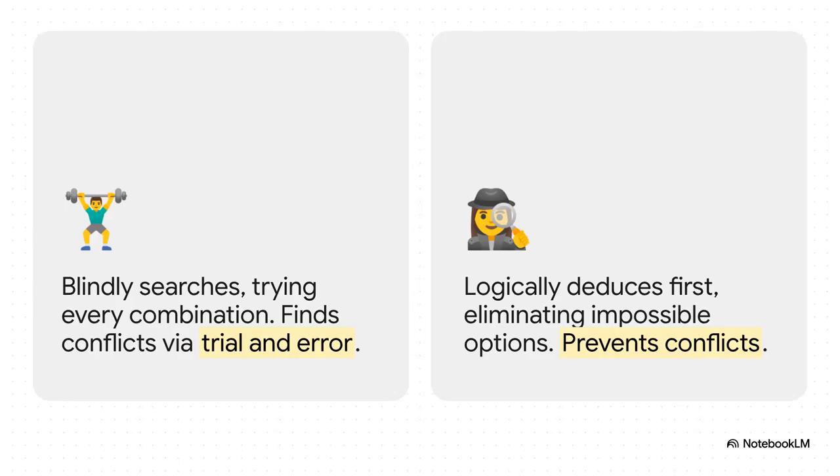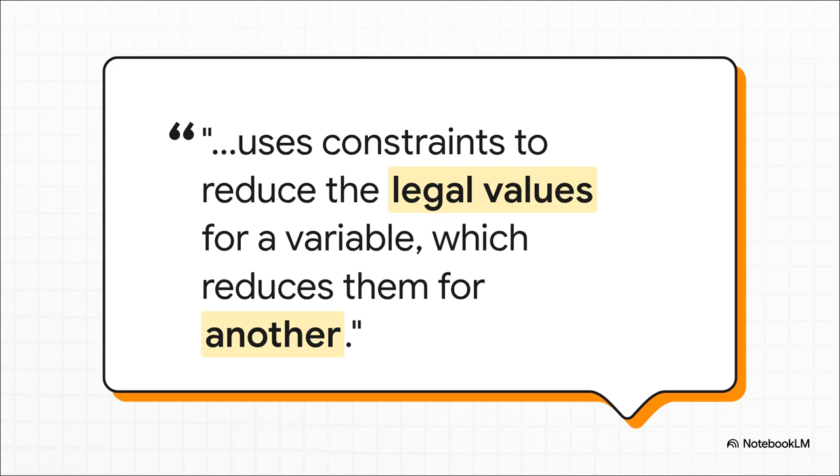Let's put these two side by side. You've got the brute, who's just stumbling around in the dark, trying every door until one opens. It only finds out it made a mistake after the fact. But the detective? Totally different game. It uses logic to figure out which doors are definitely locked from the very beginning, preventing mistakes before they can even happen. This whole approach has a formal name, Constraint Propagation. And this quote from our source material really nails it.